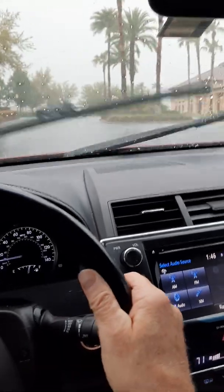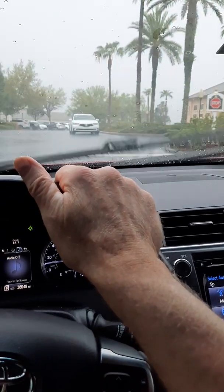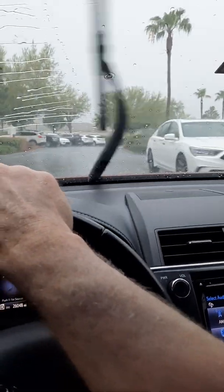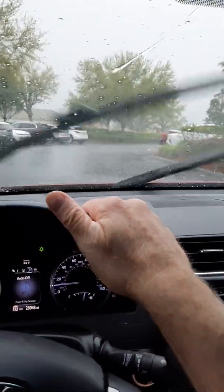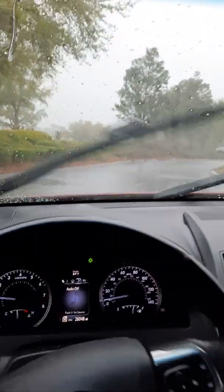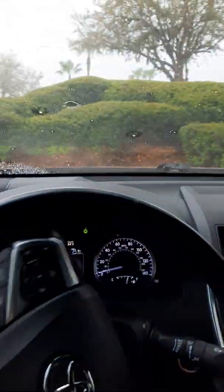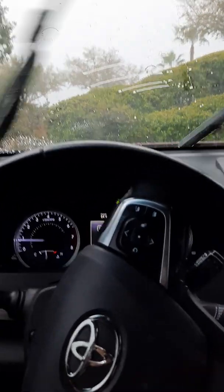Looks like a lot of people are waiting to get out, waiting for the rain to stop. They're gonna have to wait a little while. I thought I'd be able to get something close, but apparently, oh, here we go. All right, well, thanks for your help doing that. Okay. So that's that.